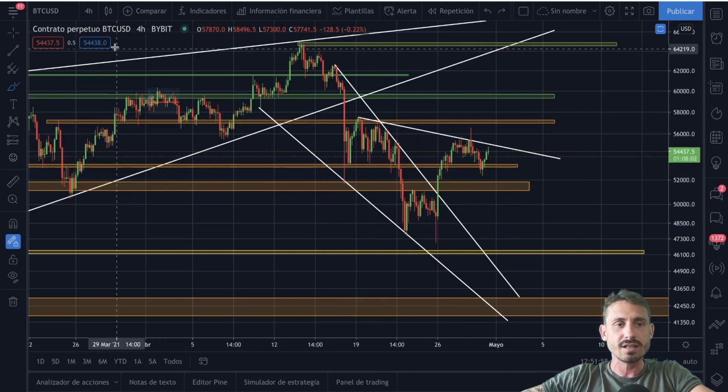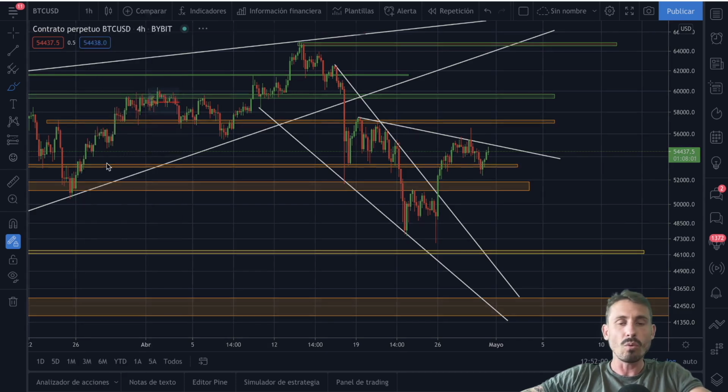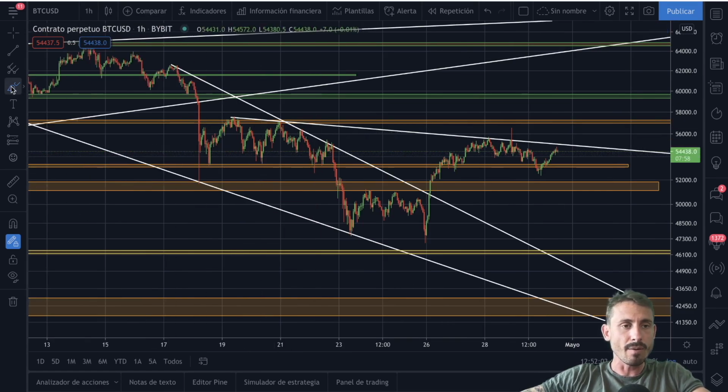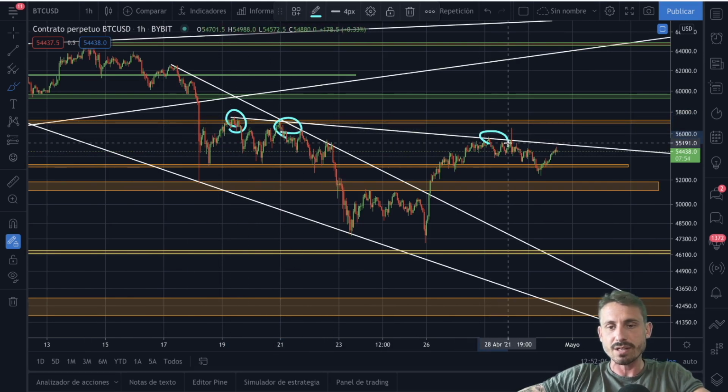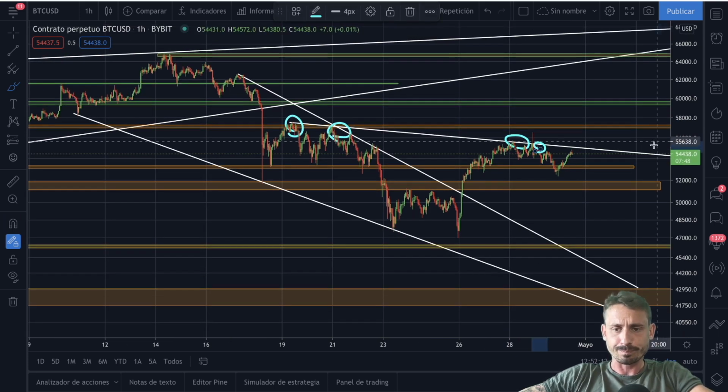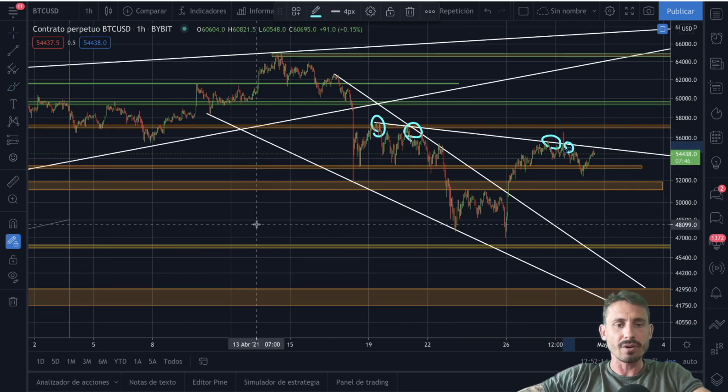This was mentioned yesterday. If I zoom in here on the 1-hourly chart, we can see we have multiple touches of resistance creating this downtrend channel. We did have a wick to the upside and then came back down and retested it again. So what can we expect now for Bitcoin in the short term?